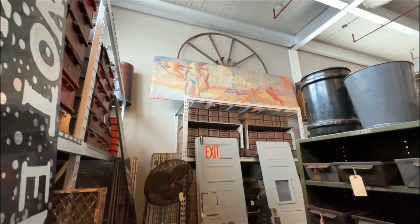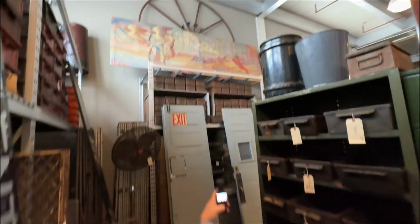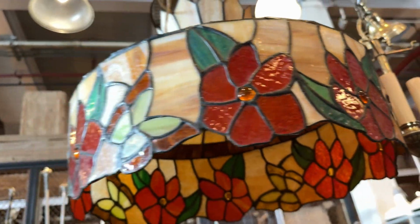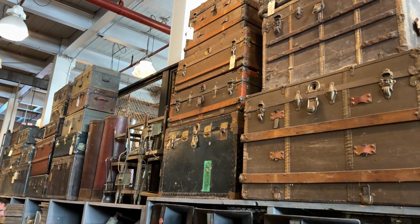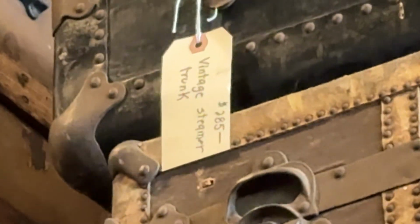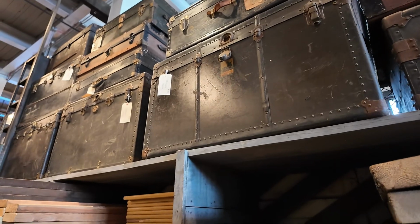Boy, and look at that mural all the way at the top. I didn't even see that. Wow. You just keep discovering more and more items, more things. No wonder this place is packed. So along this whole wall here, they have lamps hanging down. So many cool style lamps. So pretty. Really old ones too, Kay. I mean, they're really old. They have a whole wall, goes all the way down, a shelf of these old steamer trunks. Steamer trunks. Yeah, those are really, really cool. I love those. $285, that top one. You have to wonder, where did they go? Did they go all over the world?